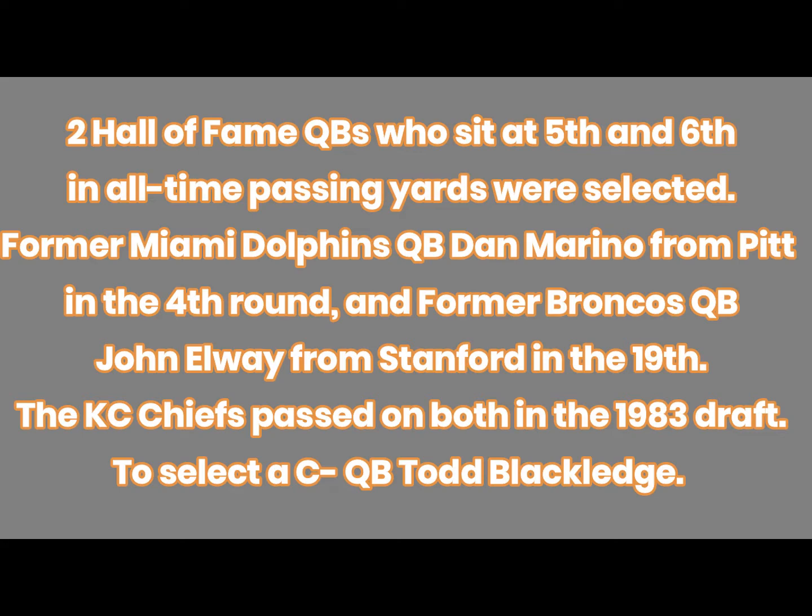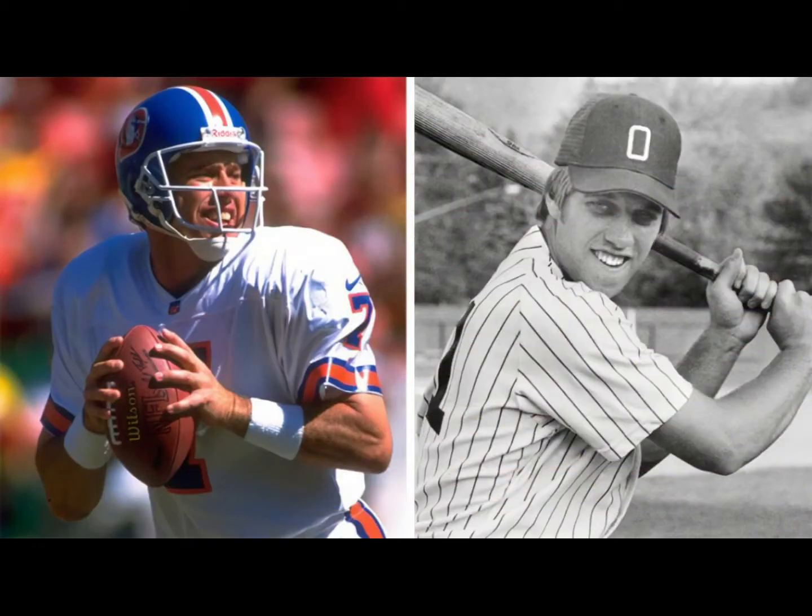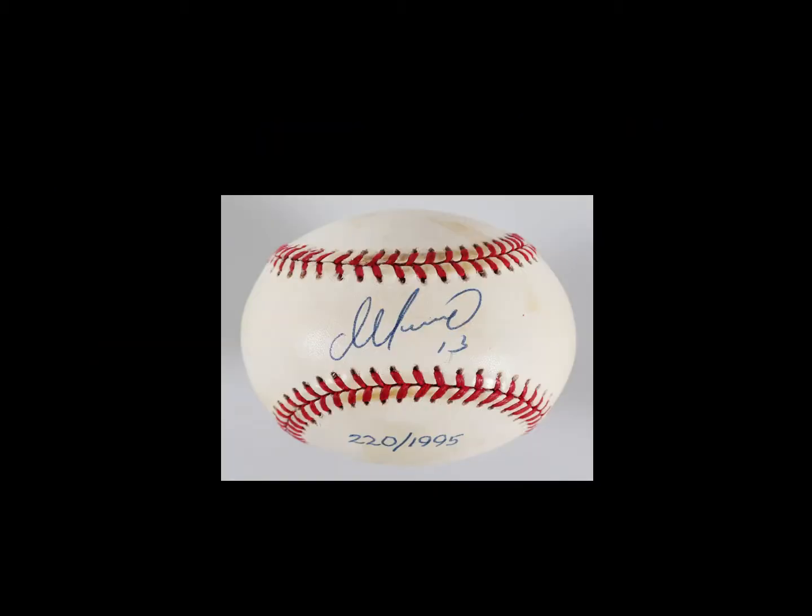That's right, 2 Hall of Fame QBs who sit at 5th and 6th in all-time passing yards were selected. Former Miami Dolphins quarterback Dan Marino from Pitt in the 4th round, and former Broncos quarterback John Elway from Stanford in the 19th. The Kansas City Chiefs passed on both of them in the 1983 draft. And as for the Chiefs, they passed on both these guys and selected C- quarterback Todd Blackledge instead.